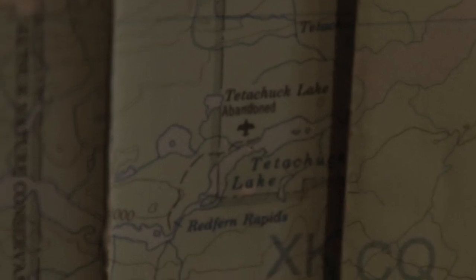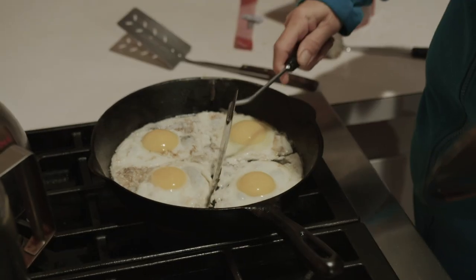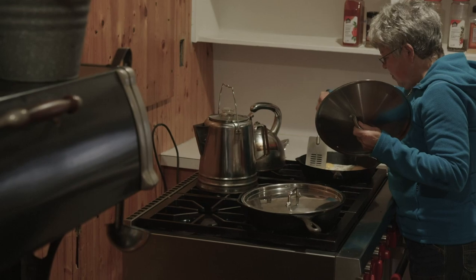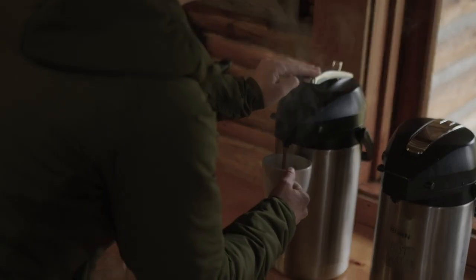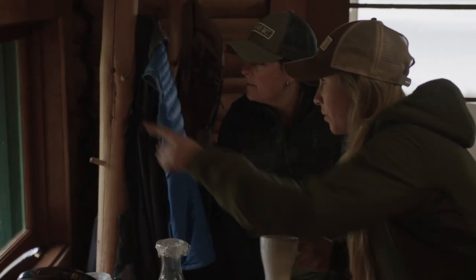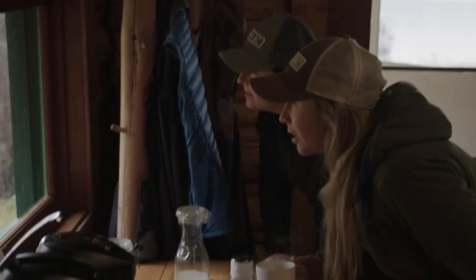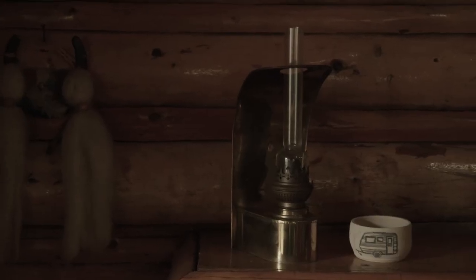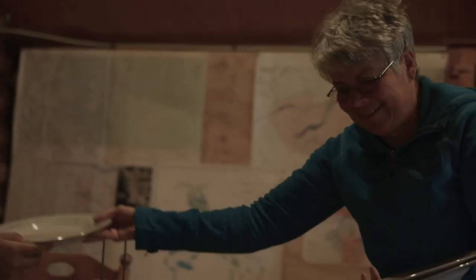We are kind of at the edge. It's not on most maps. It's in the Tetachuck Reservoir. So we're at the very western end of Tetachuck Lake, and we're on the opposite side from Tweedsmuir Park, and we're situated just right across from one of BC's most remote and I think one of the largest parks that they have here.